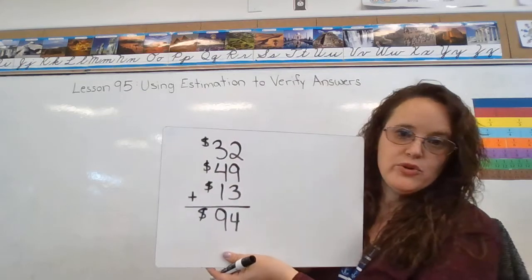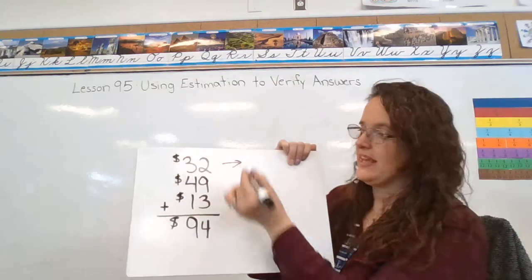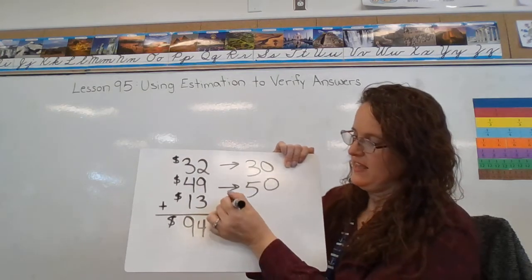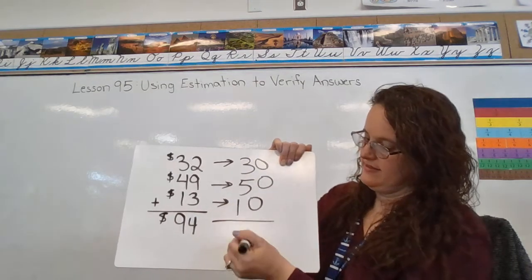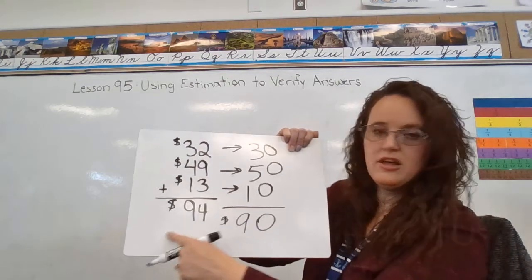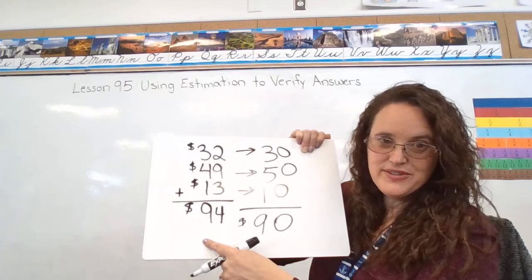Is her total reasonable? I don't want to do that addition, so let's just round and do it quick in our heads. 32 rounds to 30, 49 rounds to 50, and 13 rounds to 10. So I've got 0, 5, plus 3 is 8, plus 1 is 9. Is our estimate close to her answer? Yes, it is. So this is a reasonable answer.